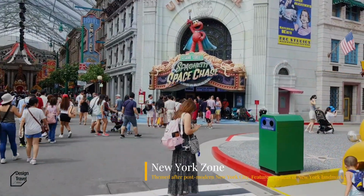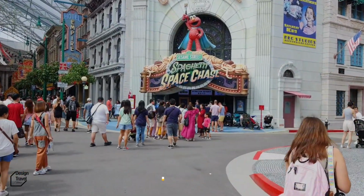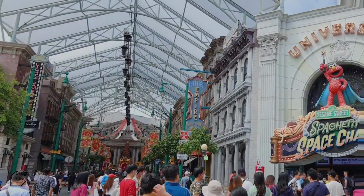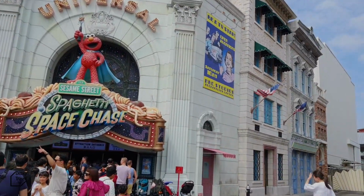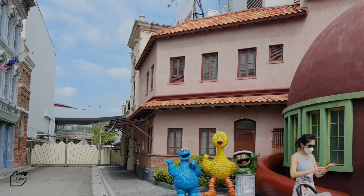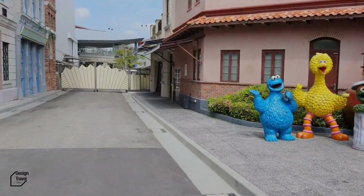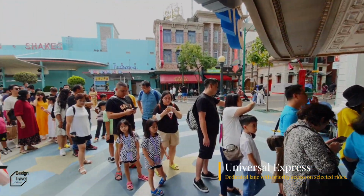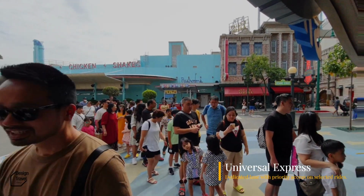Our first ride of the day was Sesame Street Spaghetti Space Chase in the New York Zone. It's a cute and fun ride that younger kids will love. There were long queues on almost all of the rides. Thankfully, we had express passes, which saved us a lot of time on this peak season day. They're not usable on every ride, but where they apply, they're worth the extra cost.